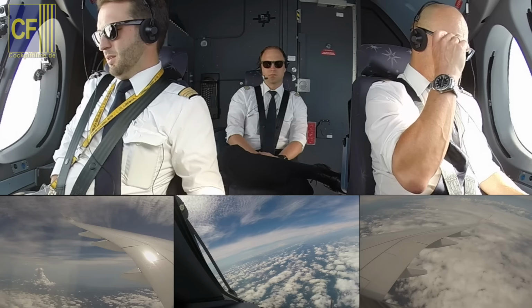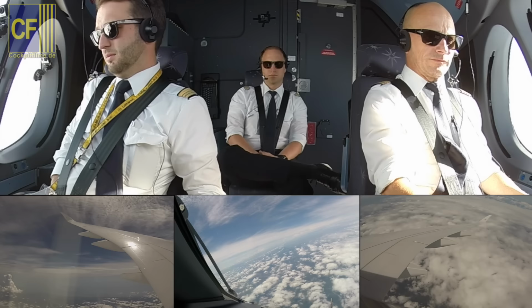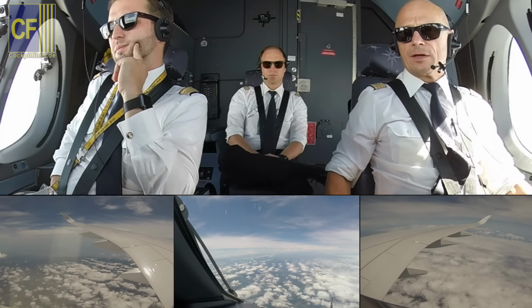So India Tango Lima is identified, but later on we have to switch off the LS for the log FPA approach. Lufthansa 714, contact Tokyo approach 119.4. 119.4 for Lufthansa 714, goodbye. No, we don't. We leave it on for ILS frequency, yeah.